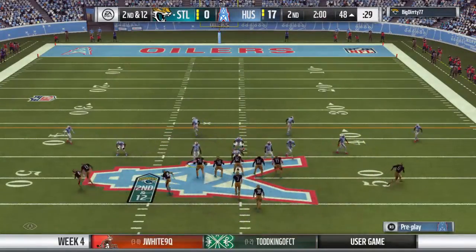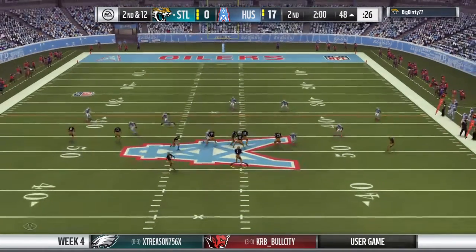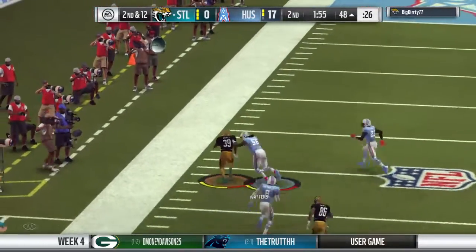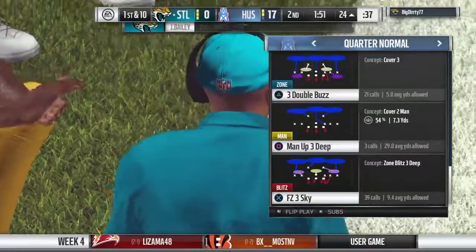Shift together here from the D-line. They'll look to throw. Out to the flat. That's complete to his running back. And he goes down, but not before getting this inside the 25. That one goes for 20.